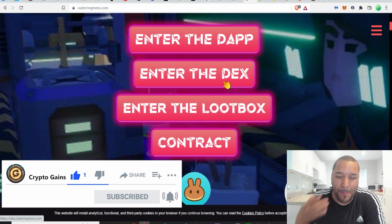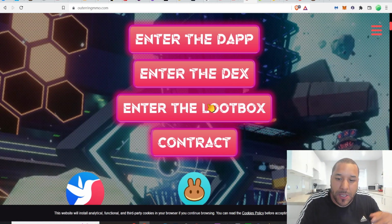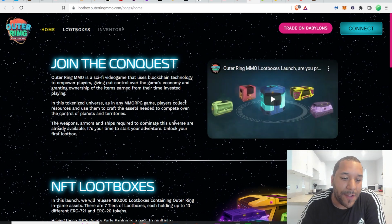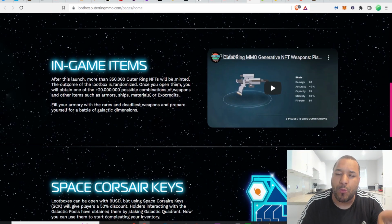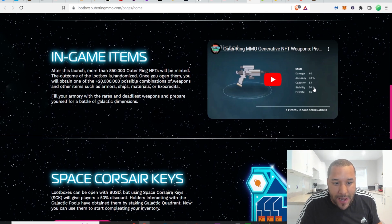Shout out to John reminding me about the loot boxes, and it's all up and running now. So yeah, let's take a look at this. When you click on it, it brings you over to a website that looks like this. Talks a bit about the loot boxes, the different tiers you can get and what you can get inside. They got a little blog thing here, and then it talks about in-game items. I've been watching their YouTube channel because they've been dropping videos of the different types of weapons and stuff, and I've been loving it.